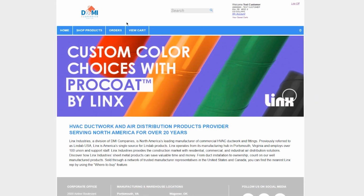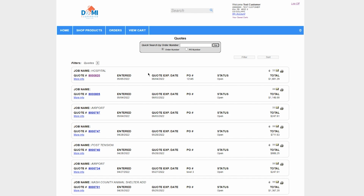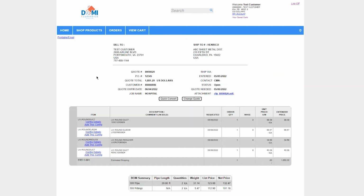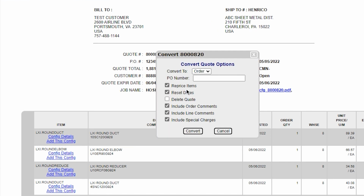You can also duplicate an order or a quote. To do this, you will need to access All Orders or Quotes. Select the order or quote you want to duplicate, then click the Quick Convert button and choose your order or quote.